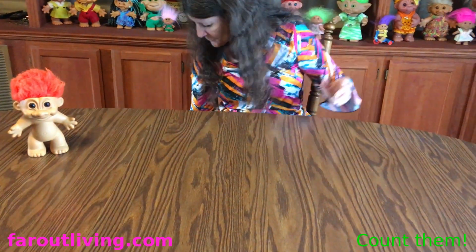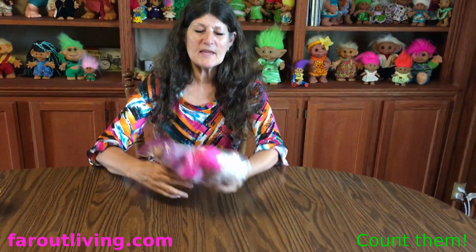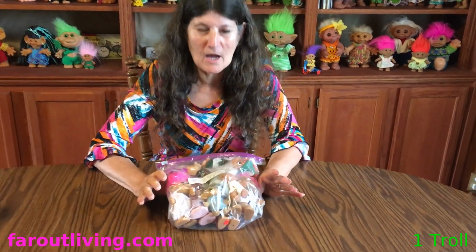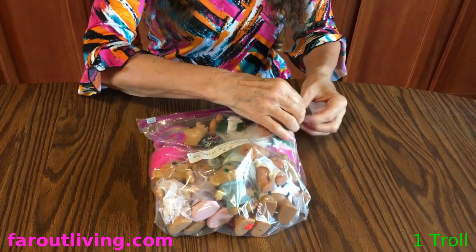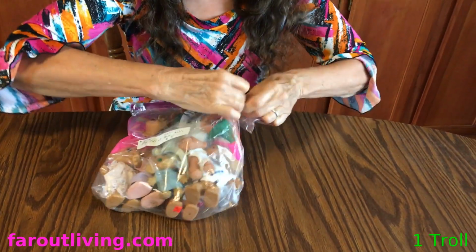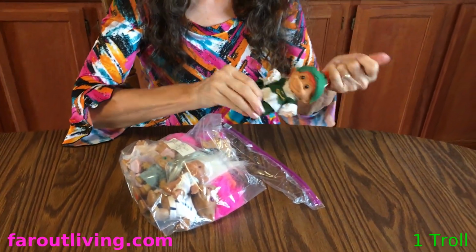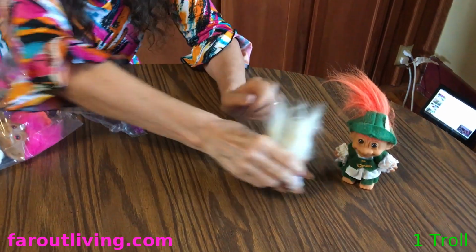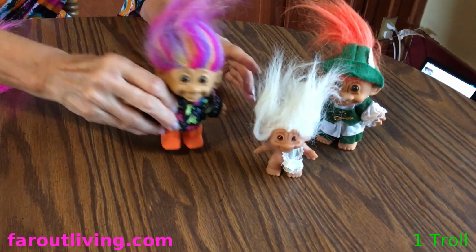So I was going around, and they had these. It is a bag full of trolls, and it was marked $8. So what we're going to do is open this up and see how many we have. Oh my goodness. So here we go. I'm just going to quickly put them out. Oh, they're cute. No smell at all.